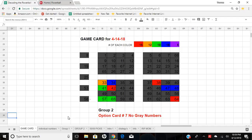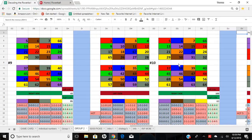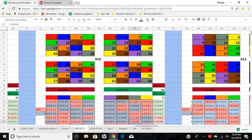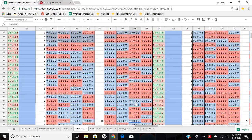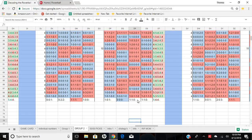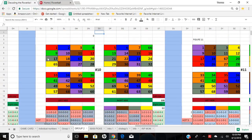Okay, so I'm going to go back to group 2, and my next pick is option card number 10, no gray numbers. Okay, so here's option card number 10. Here's the stats for the gray. And as I head down through, you can see that things were really, really hot. Okay, and now I think they're going to cool off. Okay, so I think there's going to be a 0 right here, which means I don't believe that any of these gray numbers will be coming up in the drawing.